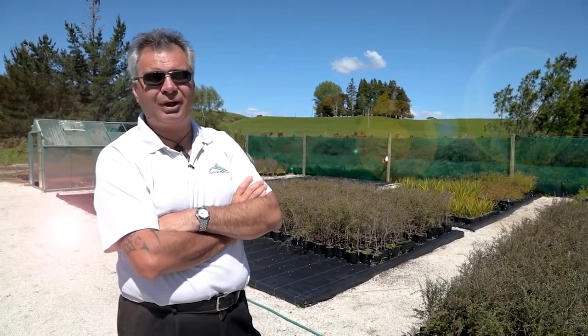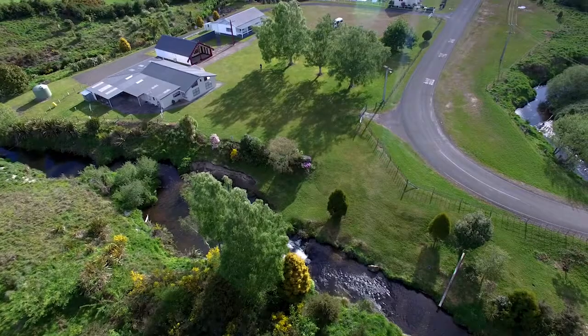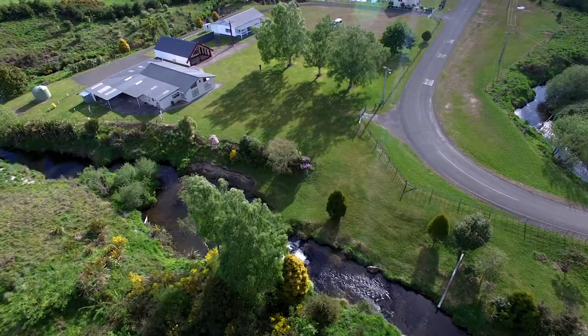We do have something of a microclimate here. During winter she gets pretty cold, so we've found that plants that we source from here tend to grow the best here.